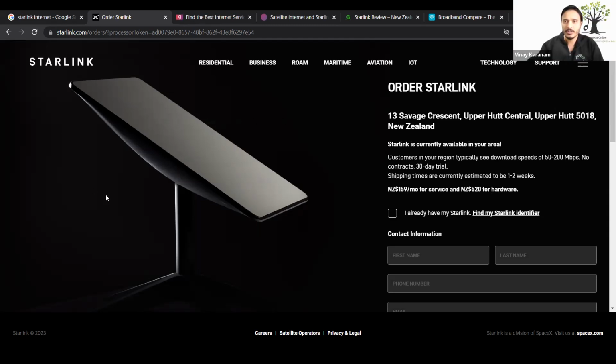So this is how you can get this particular antenna, which you can install on top of your house. And this gets connected to your modem, and all this comes to you in a package. You don't have to worry about it. So you simply have to fix this on top of your roof and lay down the wire so that you can get connected to the modem and get going. All right.